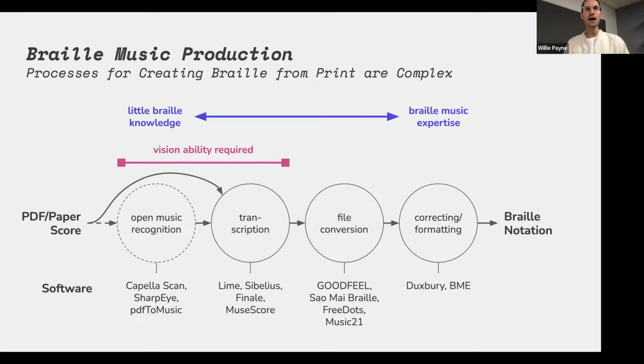Visionability is necessary for copying the print score, while Braille expertise is necessary for finalizing the Braille score. I've worked as a transcriber for more than 2 years, helping produce scores for blind and visually impaired learners, so I'm very familiar with this workflow.